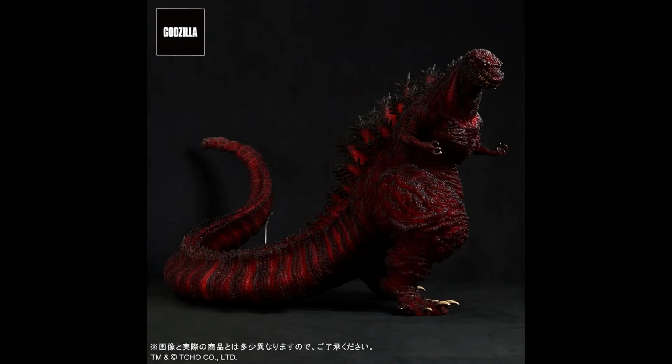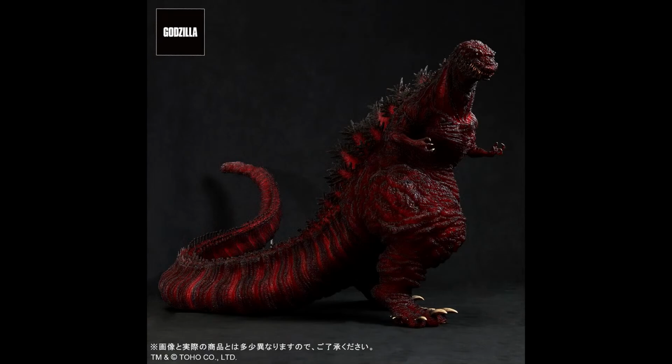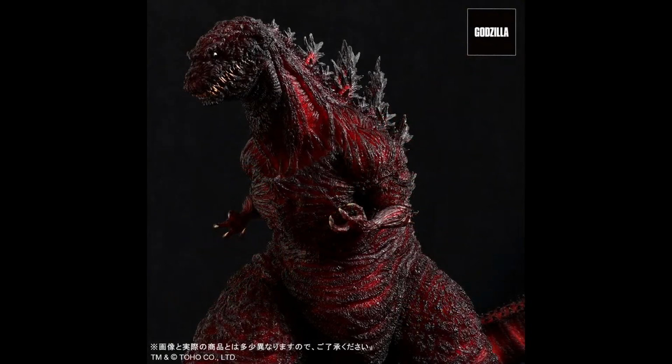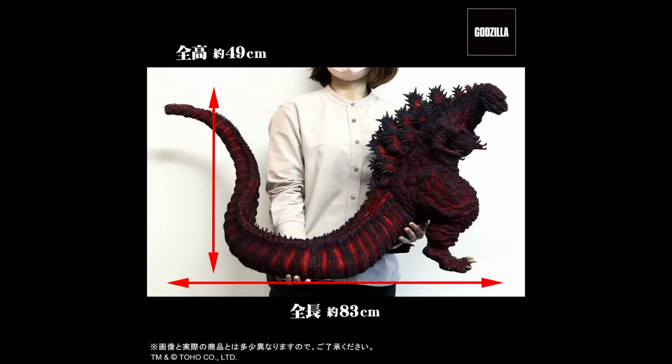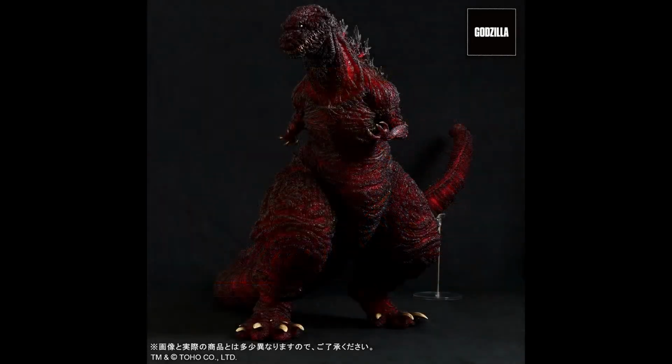Looking at the sections on the tail, some parts are very dark, some parts very light, some bright. It gives it a bit of a tiger feel. It might be a little too extreme. Here it looks a little too extreme, almost like stripes, like a tiger. The contrast might be a little too much, but we'll see.